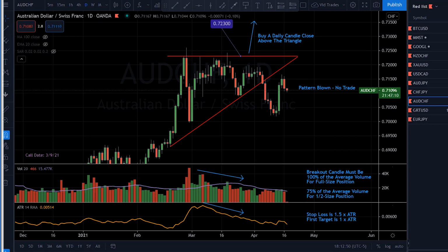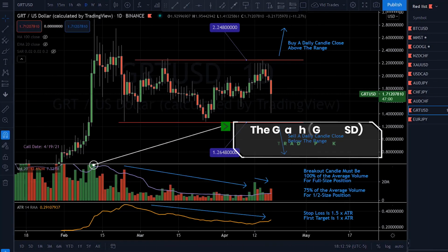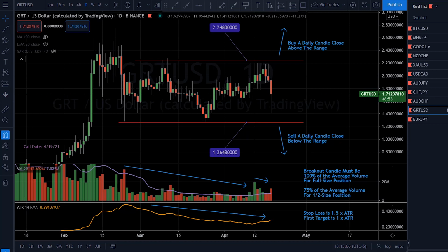Let's take a look at today's trade picks. Here's a description of the graph from Coinbase.com. The graph, GRT, is an Ethereum token that powers the graph, a decentralized protocol for indexing and querying data from blockchains. Just as Google indexes the web, the graph indexes blockchain data from networks like Ethereum and Filecoin. This data is grouped into open APIs called subgraphs that anyone can query.